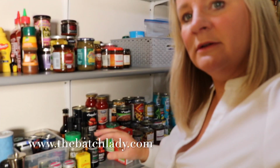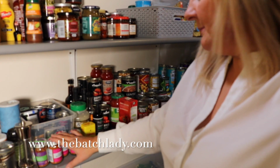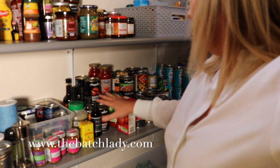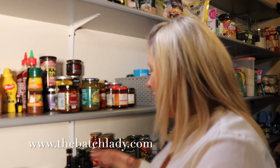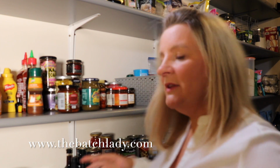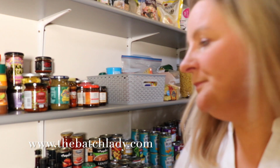If you can see on this shelf, there are more herbs here, some extra herbs, salt and peppers, Worcestershire sauce, and then it gets onto tins of tomatoes, passata. These are all things that I use over and over again. So I've planned my pantry so that I just grab and go. The things that I use less are all the way along this end, and the things I use the most are back here.